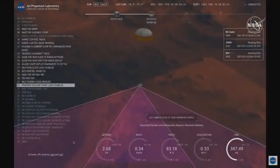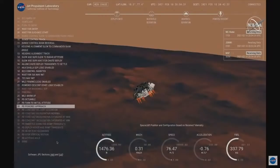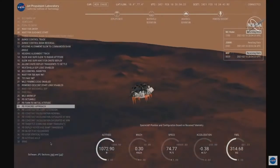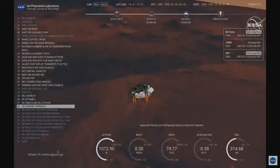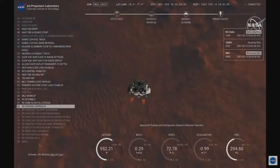Back shell set. Our velocity is 83 meters per second at about 2.6 kilometers from the surface of Mars. We have confirmation that the back shell has separated. We are currently performing the divert maneuver. Current velocity is about 75 meters per second at an altitude of about a kilometer off the surface of Mars.